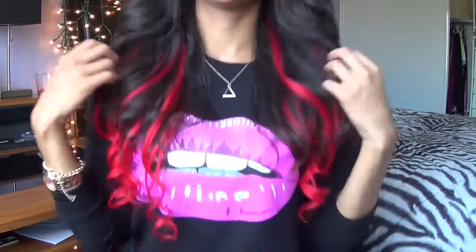Now I did cut these extensions. They are 24 inches. But I did put them on my head and then chop it down to the size that I needed. So I think I did cut off about 1 or 2 inches off of them. And then I also trimmed them down so they didn't look as blunt, because my haircut is not really blunt. And I wanted it just to blend in a little bit better. Look how long my hair looks. That is so cute.